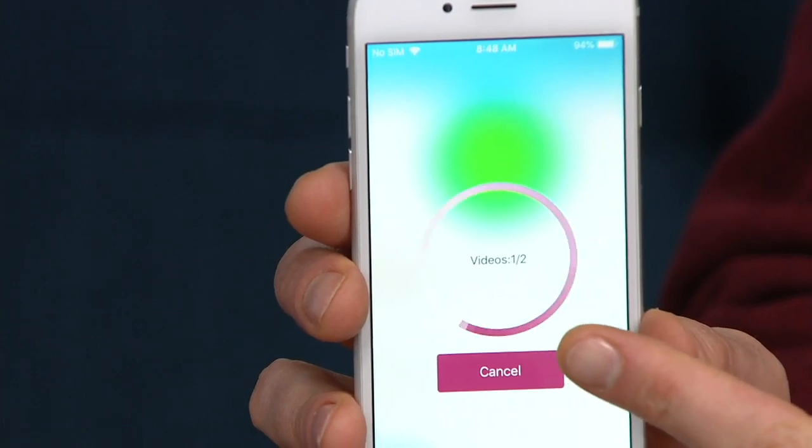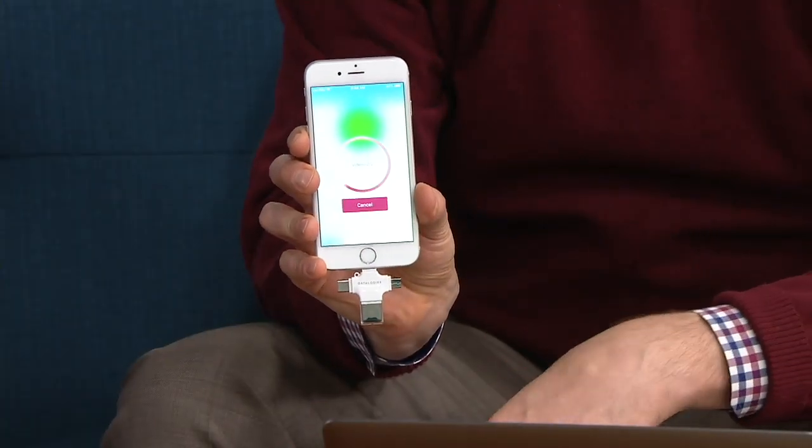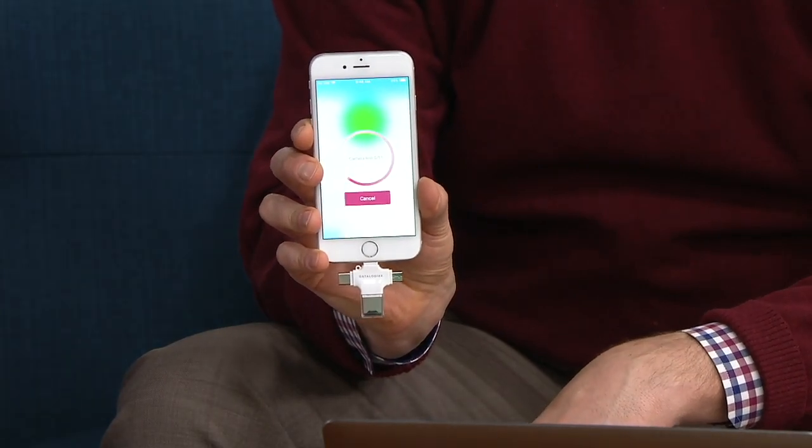Now, I have two different videos, which are the largest files you're probably going to have on your device, and I have about 50 different photographs on here. So this will take about a minute or so, and all those photos, all the videos, all the contacts. It's not going to delete them from the phone. It's going to back them up and save them.